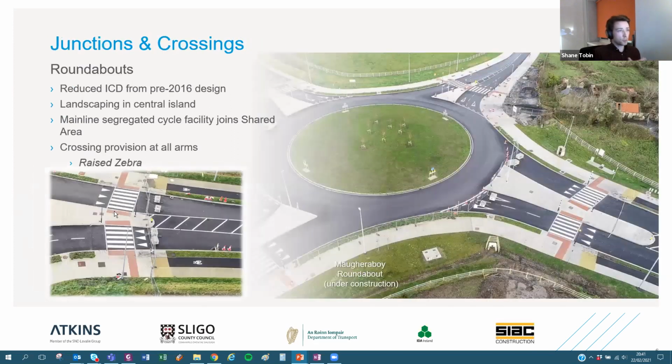On the roundabouts then, so I suppose just to note that the diameter was slightly reduced when it was redesigned in line with DMERS. Some other features then, there's landscaping provided in the centre of the roundabout, which makes them more conspicuous on approach to drivers. And then for non-motorised users, so for cycles and pedestrians, they're fully segregated on approach to the roundabouts, and then combine into shared areas as they approach the roundabout. So in each of these cases, that's fully signed and tactile paving provided for visually impaired users.